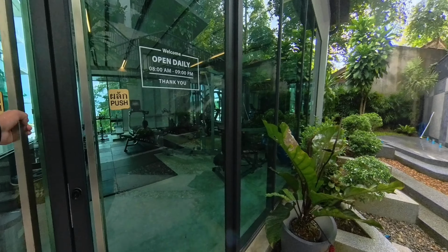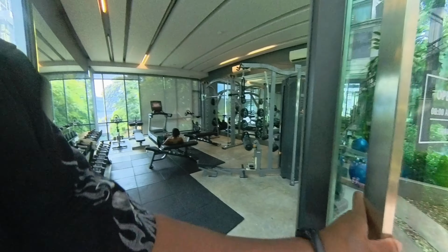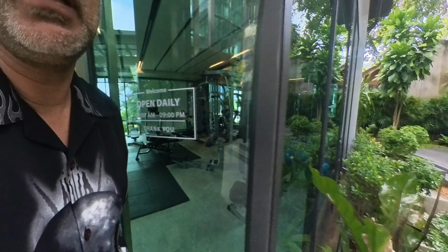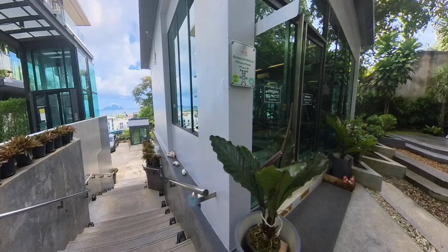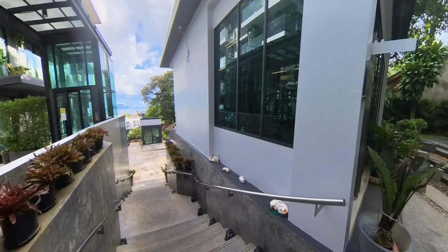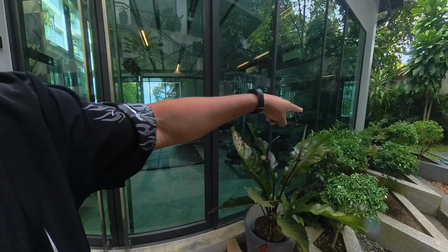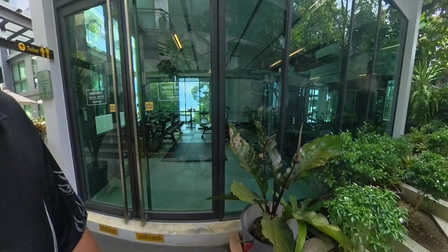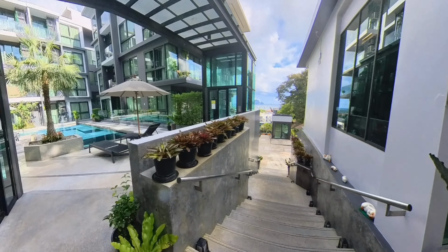Let's see if anybody's in here. Don't want to bother anybody. Oh, there. So this is the gym. I mean, it's a full gym. I don't know if you can see, but it's got all the equipment in there. It's a big size gym. So I wouldn't complain about living in a place like this.